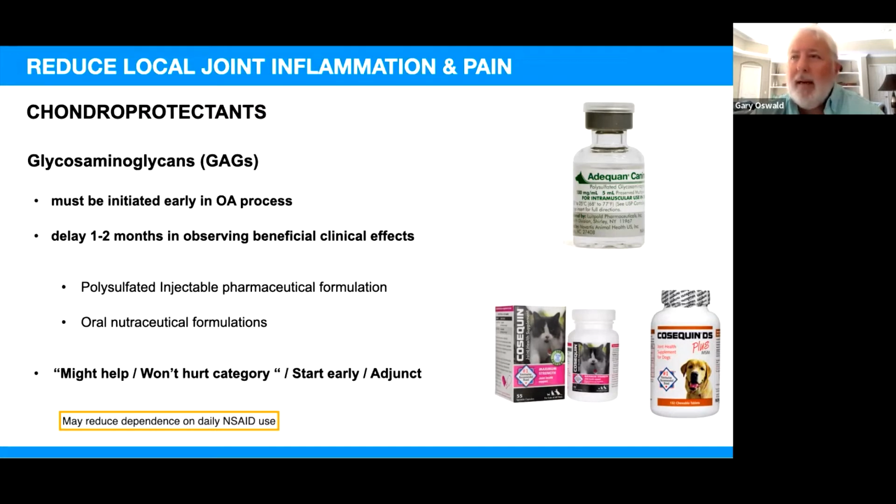There's probably anywhere from a 4 to 8 week delay before you may see the maximum benefit in clinical signs. So not seeing tremendous improvement in the first week or two after an Adequan injection or after starting an oral nutraceutical like Cosequin is something that is expected. You want that client to at least give it a good 4 to 6 weeks before we can really maximize what we think the effect will be.